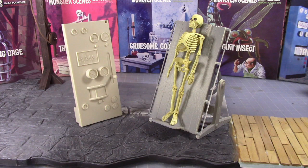Next up, we've got the Pain Parlor. Now, this is the other part of Dr. Deadly's lab. It does come with a nice section of flooring.